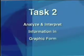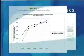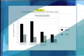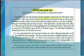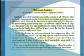Task 2 tests your ability to analyze and interpret information that is presented to you in graphic form. This is the type of information that would be presented in newspaper articles, textbooks, and in your everyday life. You will be given a short reading and two figures that will be represented as figure 1 and figure 2.